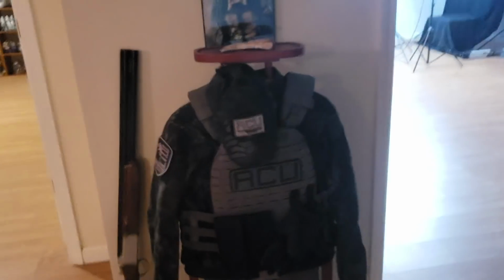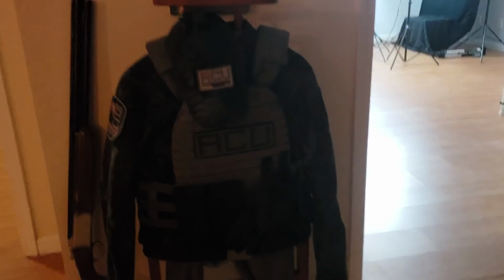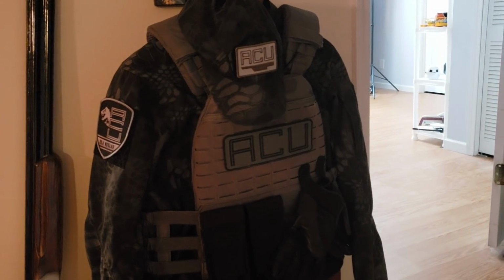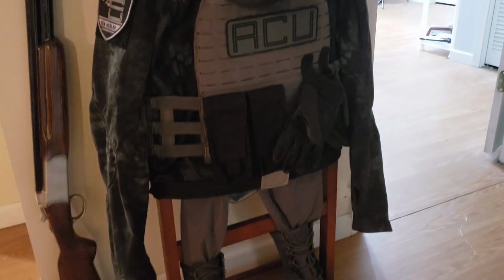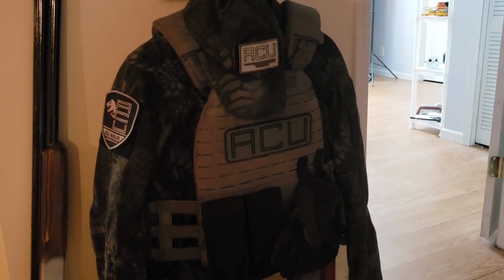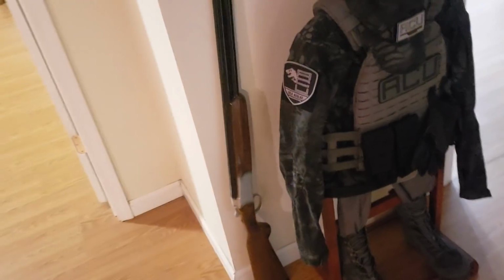This is my ACU costume, which is from Jurassic World, the asset containment unit. These guys are epic. So this is all screen match as well as I could. Some of the stuff like the vests are the same ones they actually used, which is really nice. And the boots, gloves as well. I think the hat is the same patterning for sure. And then the patches are all fan made. It's a really cool costume. I plan on painting that shotgun right there to match it a little better.